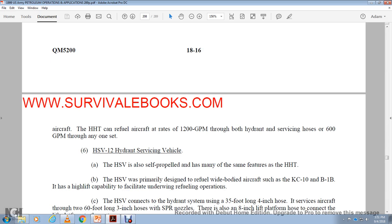The HSV, hydrant servicing vehicle. The hydrant servicing vehicle is self-propelled, with many of the same features as the hydrant hose truck. The hydrant servicing vehicle is primarily designed to refuel wide-body aircraft, such as the KC-10 and B-1B, and is highly capable of facilitating under-wing refueling operations.